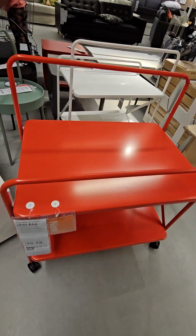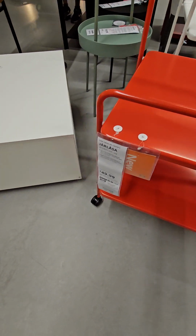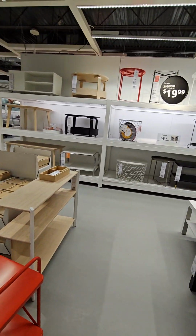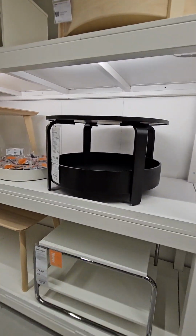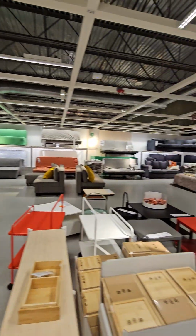This is cute. It has wheels. You can move this around. $49. There's round in here. $149. Now where is Jaina?